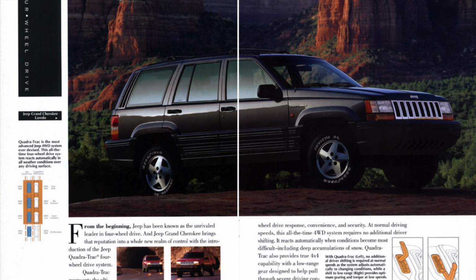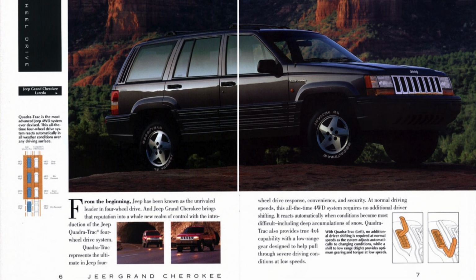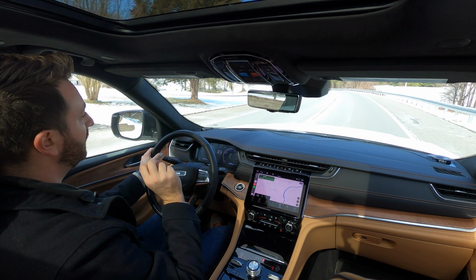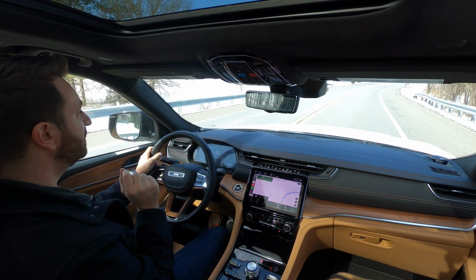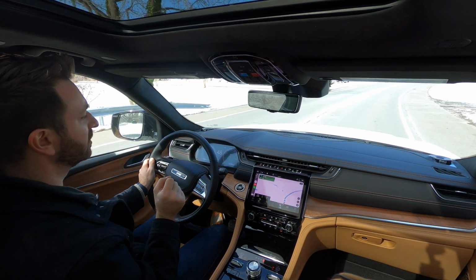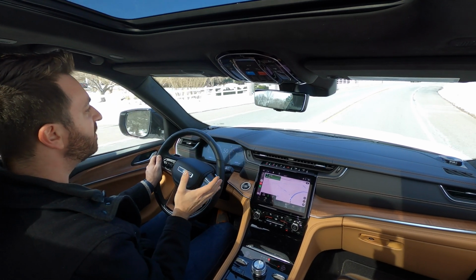And the point that one of my friends has made several times that I agree with is that the Grand Cherokee is kind of a classless car, and not in the sense of lacking class, but in the sense of not necessarily fitting in only one demographic of type of owner. And I find that really fascinating.